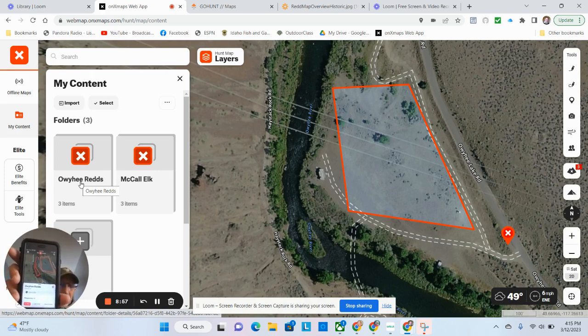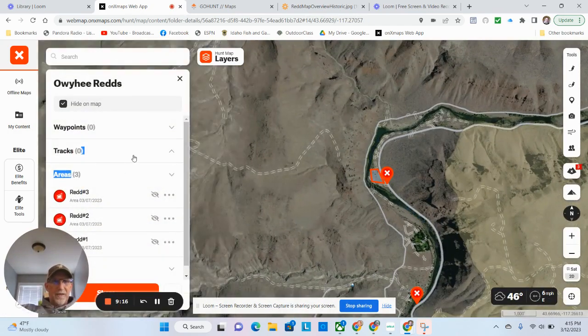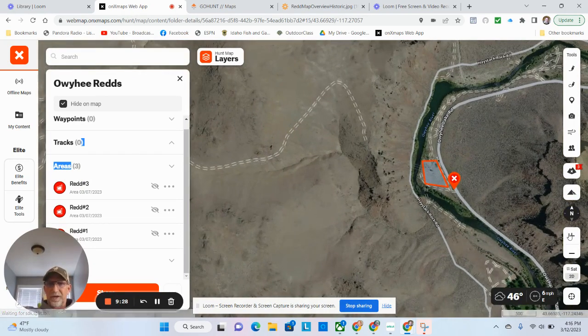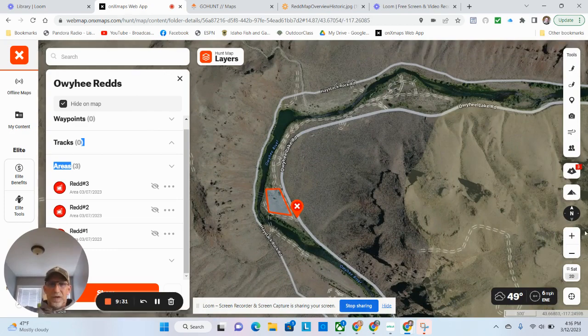So with that, anybody who's out and about with that application will be able to see these are where the reds are, and these are where hopefully I shouldn't be between November and March. So the interesting part about onX and even GoHunt is that I went through a process and thought about how could I model this throughout all of the reds that are on the Owyhee River.